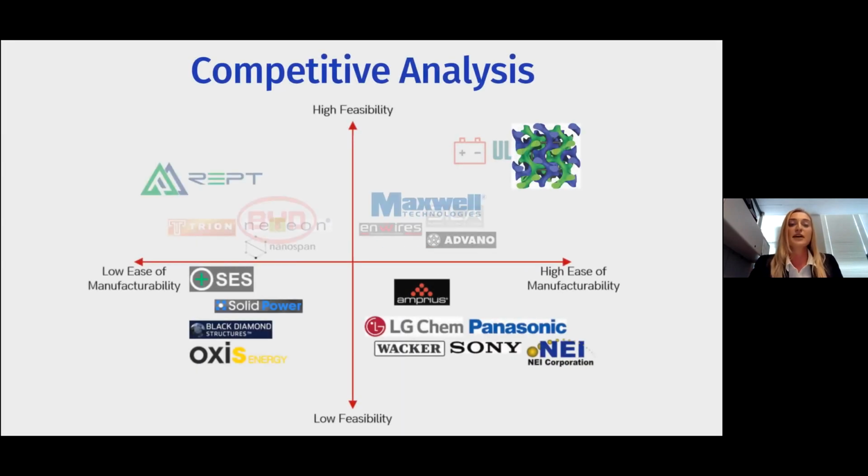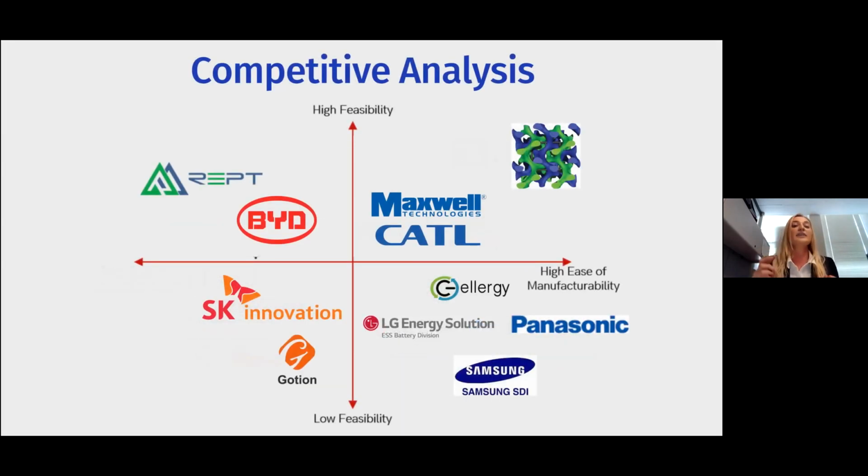So where do we see ourselves in this competitive matrix? Well, our axes are ease of manufacturability and feasibility. Ease of manufacturability correlates to using accessible methods of manufacturing. Feasibility is flexibility of the technology for use in different applications. So most of the newer technologies require serious redesign of the batteries and their applications. The top right quadrant, as you can see, indicates the materials that are easy to manufacture as well as highly versatile. And as you can see, we're high on both factors and are looking to capture that untapped space.